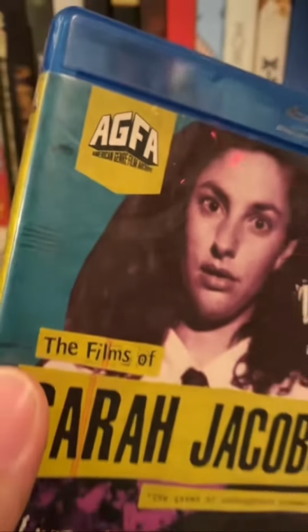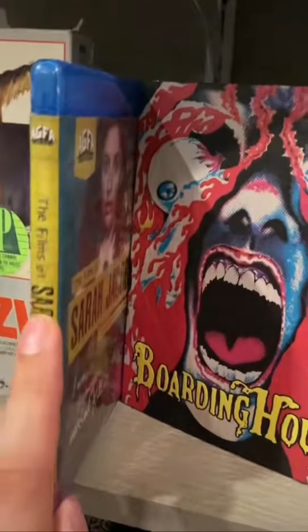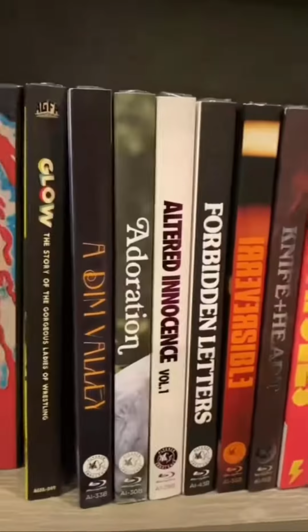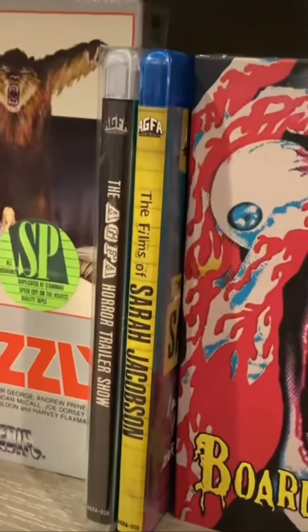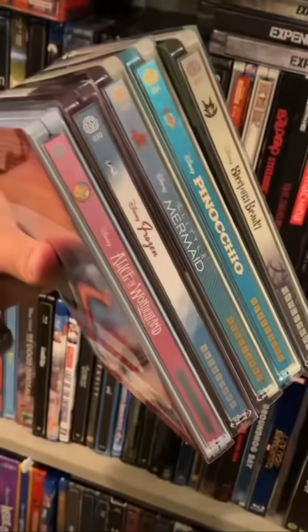Sticking with boutique titles, I got an AGFA release from my local used media store, The Films of Sarah Jacobson. That's going right next to my other AGFA. I'm pushing Boarding House. Oh my God, look at that slipcover. It doesn't have a slipcover. Do I mix them or do I keep them like this? I like the uniformity.